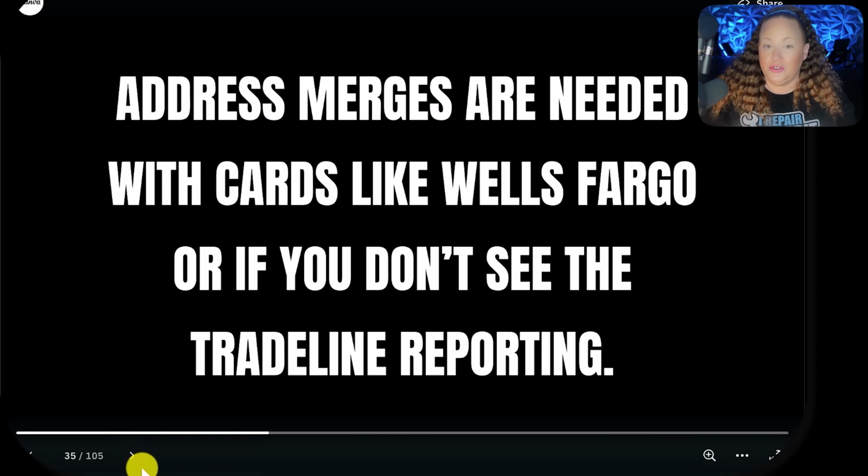Address mergers are generally needed for cards like Wells Fargo. I had a client reach out to me, or not really a client, but more of an associate who does trade lines as well. She was saying, hey, my trade line never reported to my client's credit profile. And it just so happened that it was a Wells Fargo card. So you have to do the address merge. You can also update your address to the cardholder's address right inside of your Experian account.